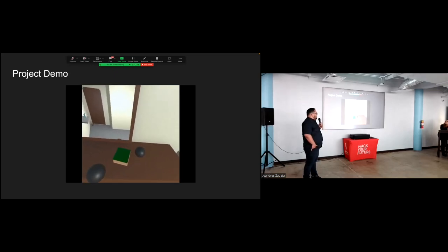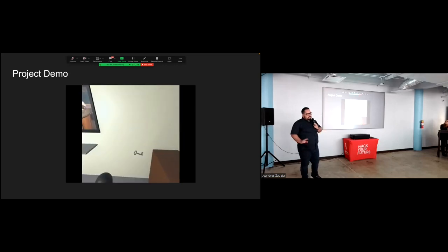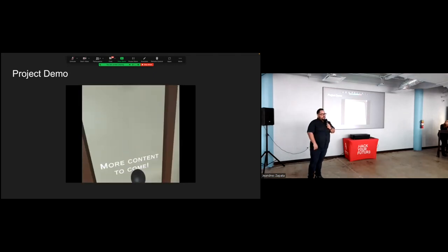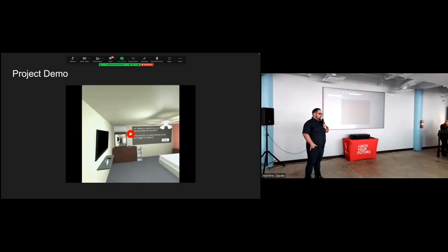So here we have this box, and the box was actually hiding a key. And that's like a mini game of this app, right? If you read through the start, there's an introduction. It says that you got to find a key so you can get out of the room. But when you find a key, it says that there's actually more content to come. So that's basically my MVP, right, for this project.